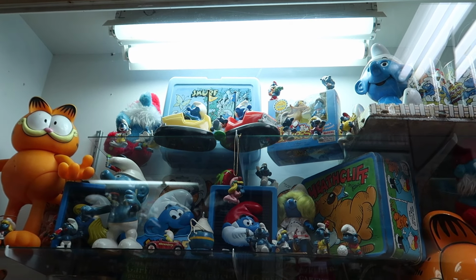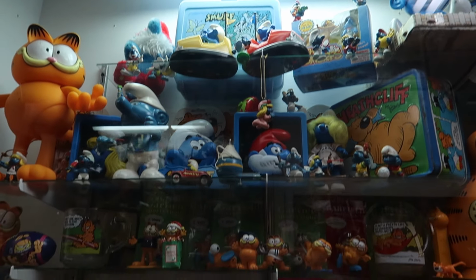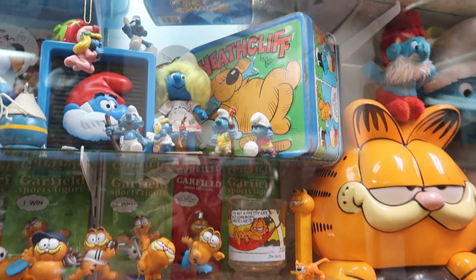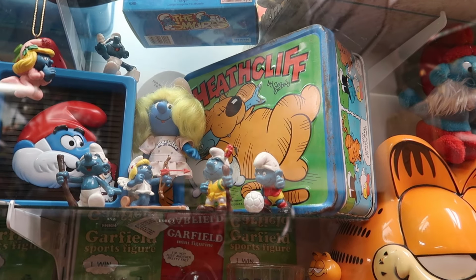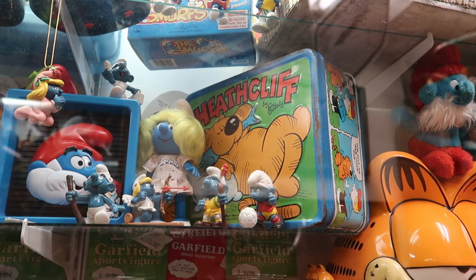Some great 80s toys here from the Smurfs, which I definitely collected. And Garfield. Oh, look at that, that's Heathcliff. That's not Garfield right there, that's Heathcliff. I used to think Heathcliff was a ripoff of Garfield, but I think someone said that he was actually created first. Does anyone know the answer to that?